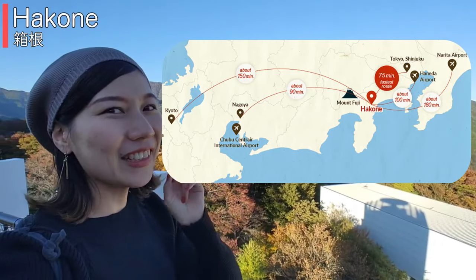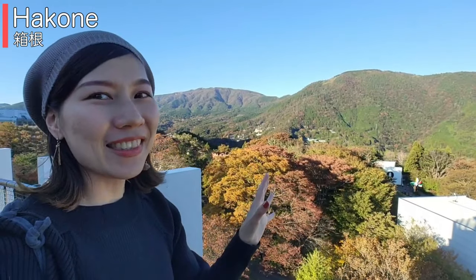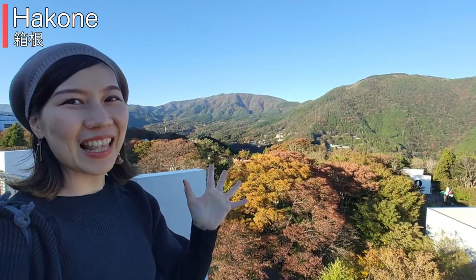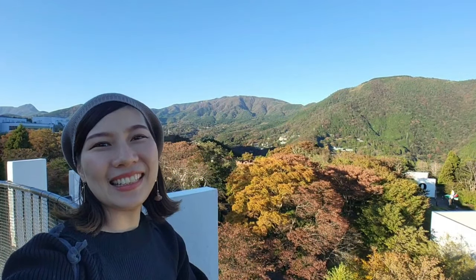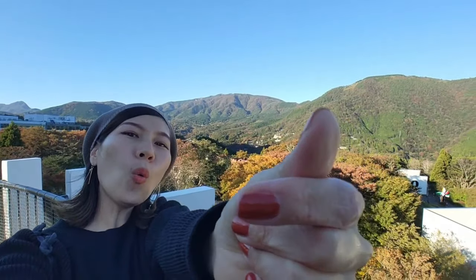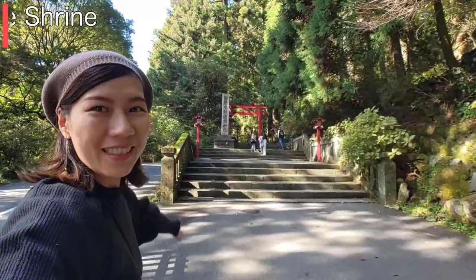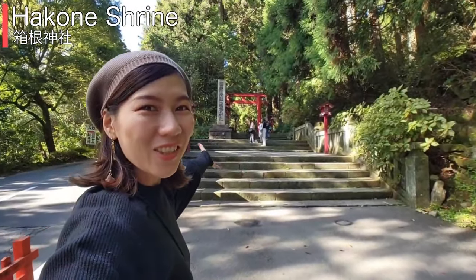So I'll tell you guys the places where you should visit in Hakone. Alright, here we go! Yay! First place is here, Hakone Shrine!